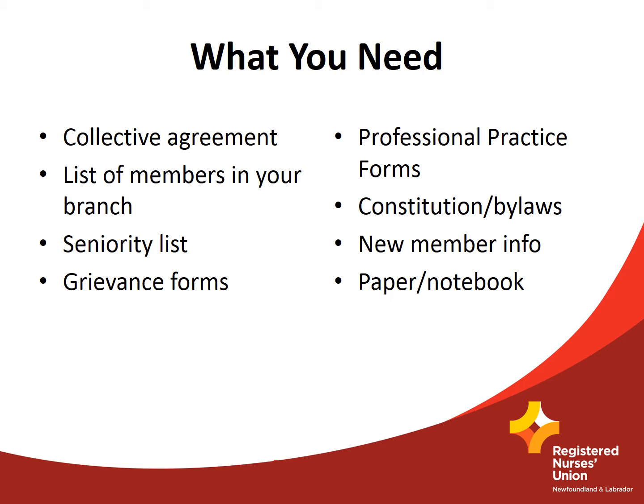A list of members. Keep a list of workers' names, email addresses, mailing addresses, and phone numbers. A seniority list. Grievance forms plus fact sheets and any other forms the union expects you to use, electronic or paper-based. Professional practice forms. Union Constitution and bylaws. New member info that will allow you to introduce yourself to the new members and explain to them what the union is and the benefits the union brings.